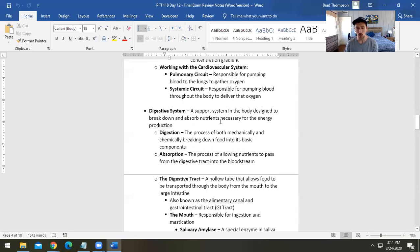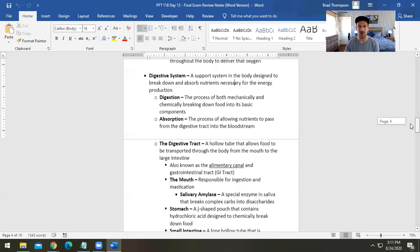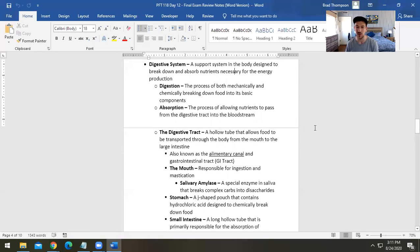Then we want to be able to pump that blood throughout the body, and that's where your systemic circuit comes in. So the pulmonary circuit is working with the lungs. The systemic circuit is working with all the systems of the rest of the body. One of those systems that's most important is going to be your digestive system, which is a support system in the body that breaks down nutrients into usable energy.